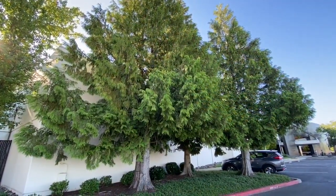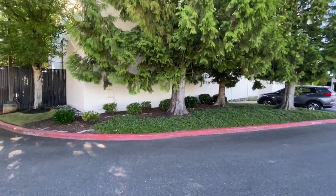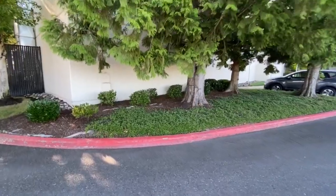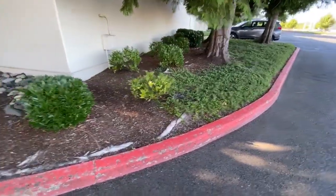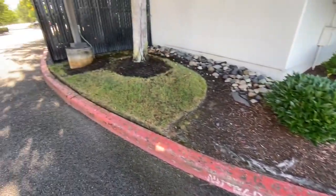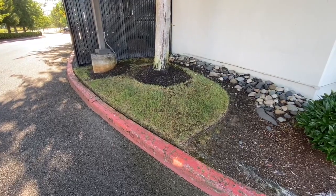Mature trees are wonderful and beautiful, and where planted appropriately, do quite well. Although the challenge is trees need water, and tree roots are going to find and look for water. As you see here, these tree roots are going long and far, and look, they found where we're watering. This is a great place to do lawn elimination.